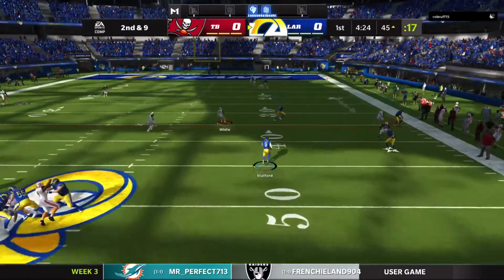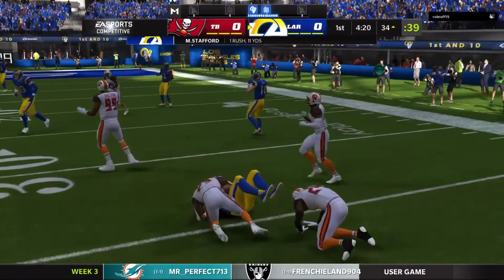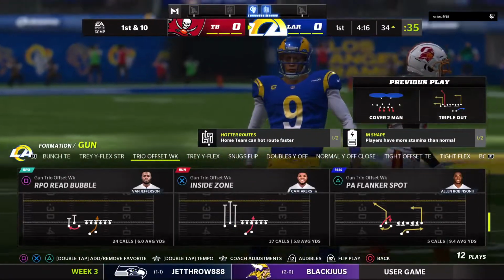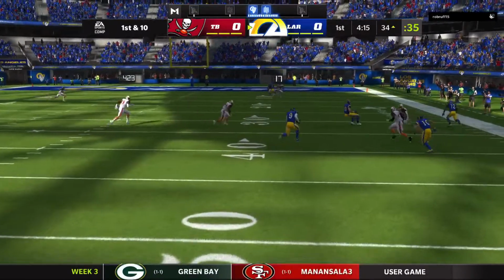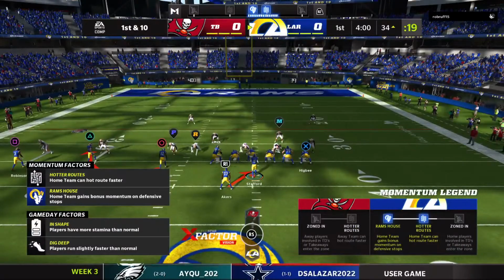Eluding the pressure right. And he's corralled, but not before getting it inside the 35. Man, defensively, that hurts. They got him out of his rhythm. They had him hemmed in, but somehow he was able to tuck it away and get away for a gain. From the 34 now, here's 1st and 10.